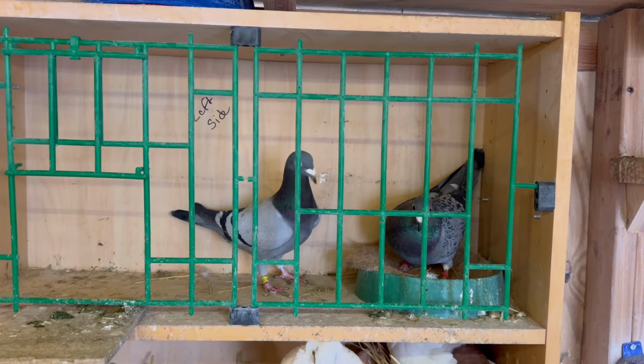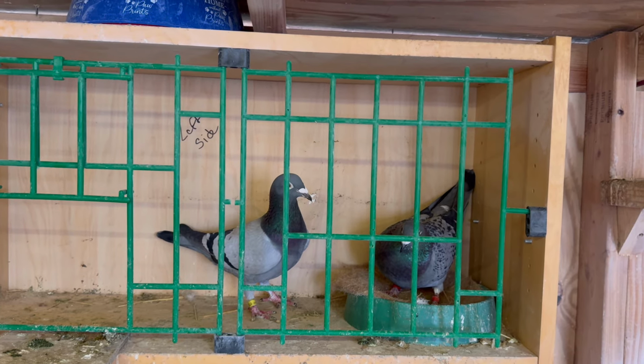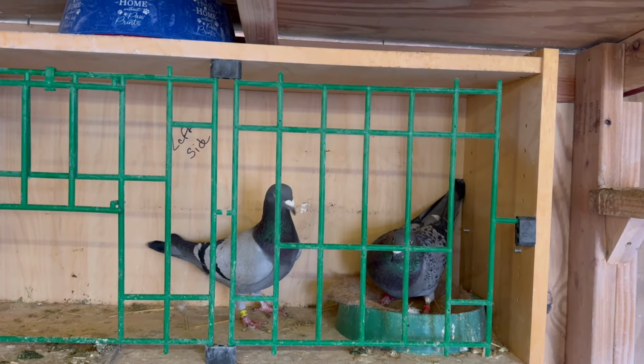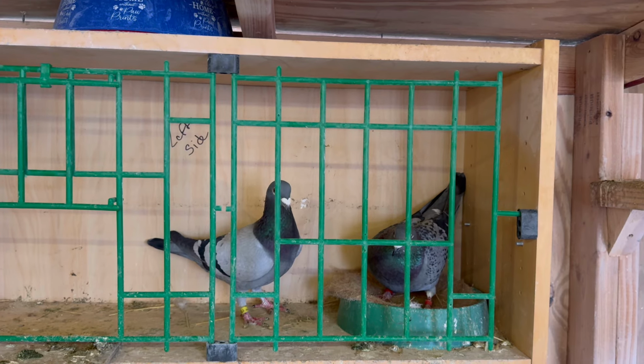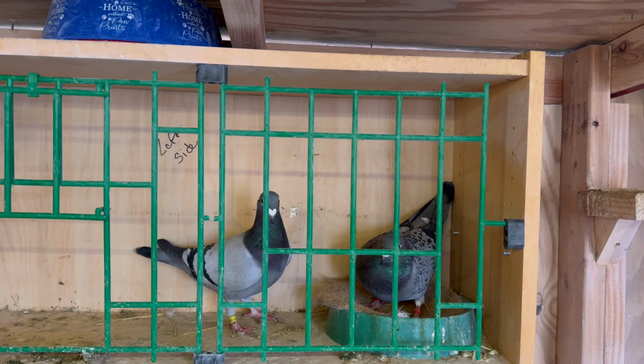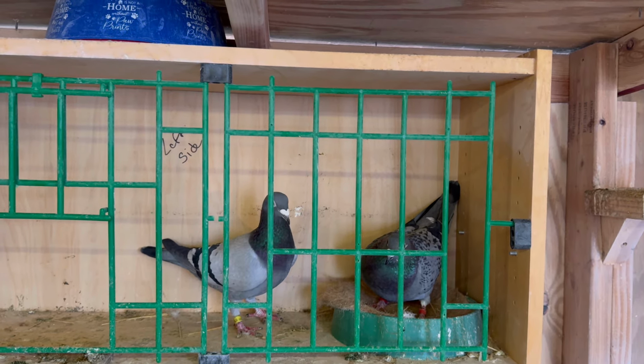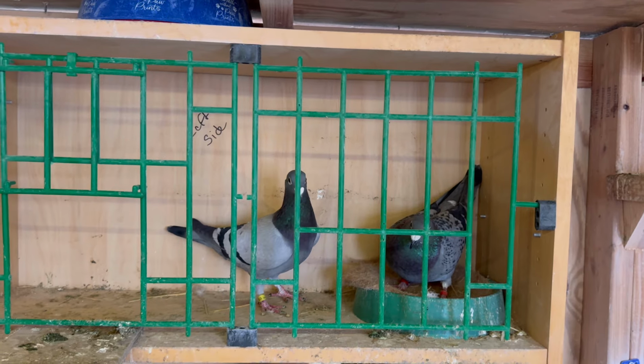This is a Mussolini Blue Bar. He is a 2023 Smoky Blue Bar. He is from my friend John at Minua's Family Loft. I was given two late hatches from him and told to stock one and fly one because they're the offspring of one of his champion birds. And I stocked this one and he ended up being a cock.